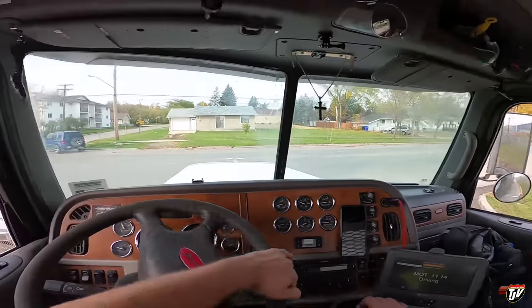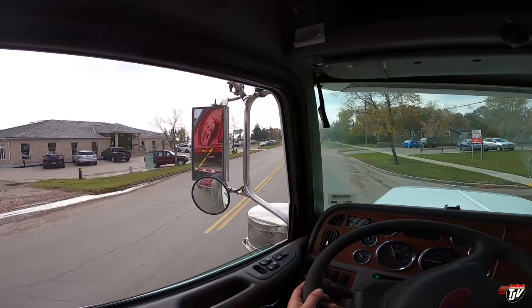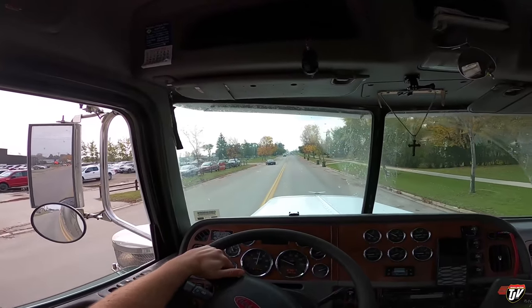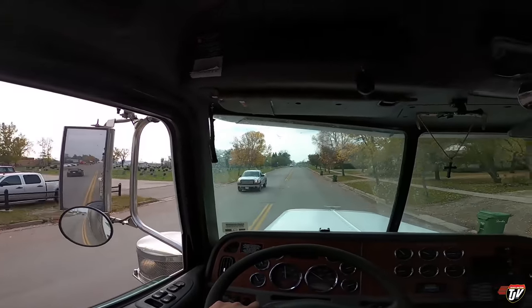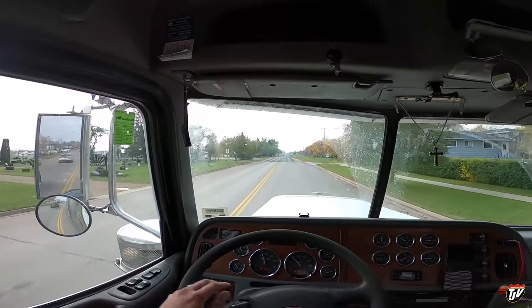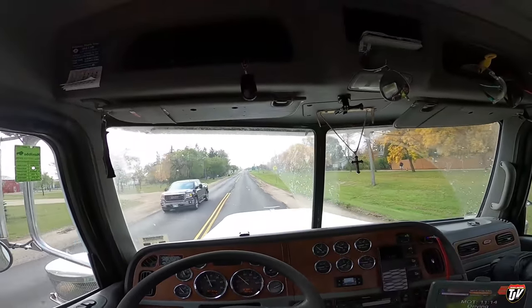Excuse me, I'd like to enter the roadway. Off we go. Nice little car there. Alright. Needs a paint job. Or maybe that was the paint job. Maybe I offended him. I'm sorry. Very nice paint job, good sir. Very nice. I like the old rustic look. Very nice. It's the same look as this.